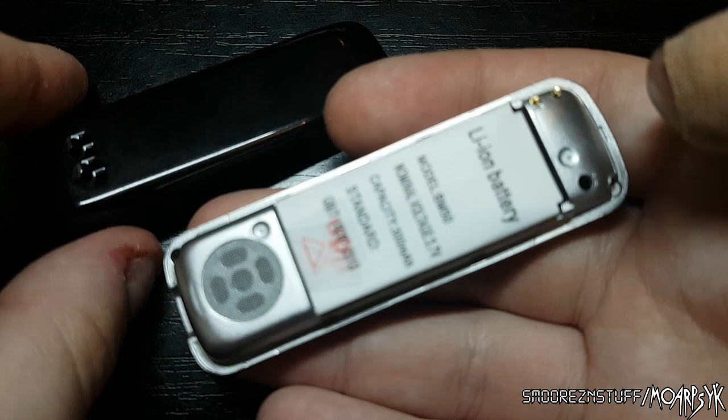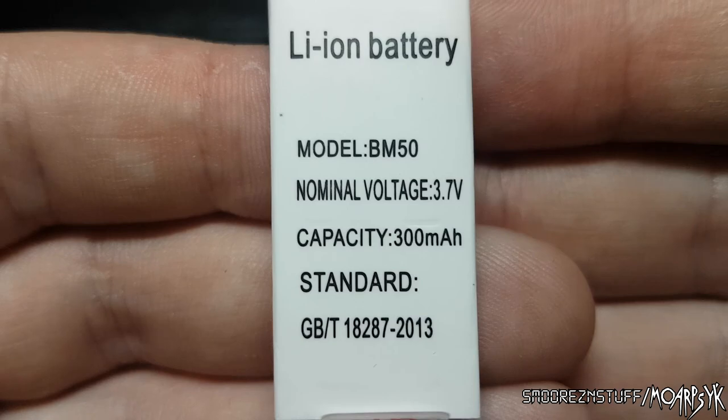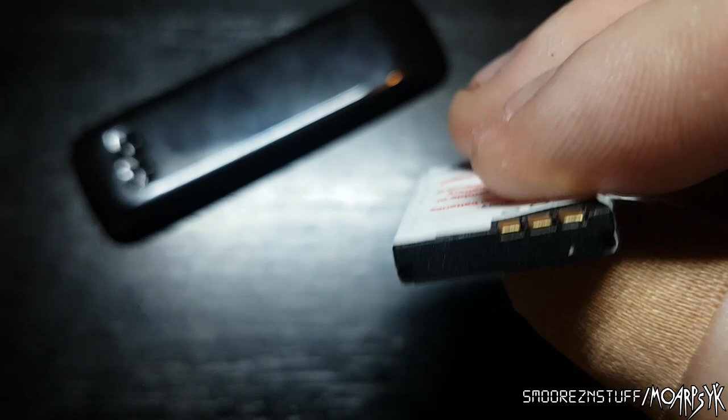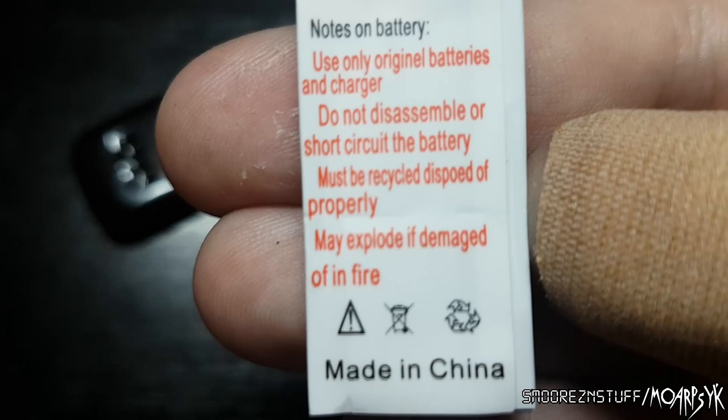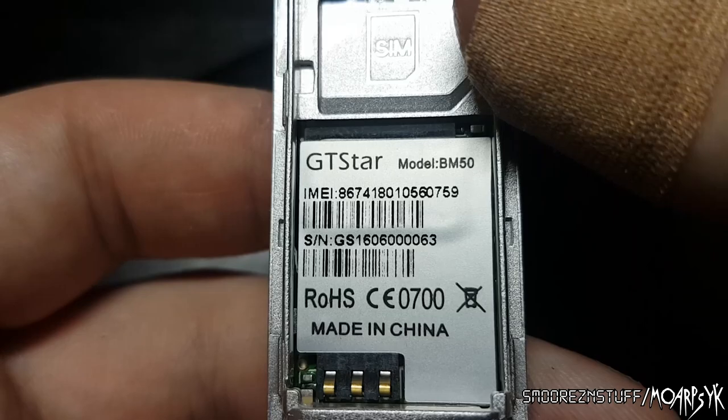And cracking open the back of the phone, we get to see the little battery. This little battery is a 300 milliamp hour battery, which is kind of a bit buckled, but for the size, yeah. Use only original batteries and charger. Do not disassemble, short circuit the battery, must be recycled, disposed of properly, may explode if damaged or in fire. And inside here we see GTStar model BM50 with the IMEI and the serial number.